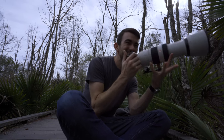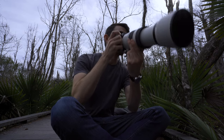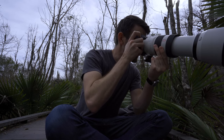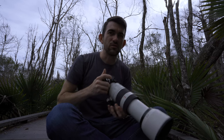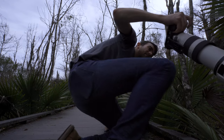I've got my longest lens out. I'm probably 8 feet away. But pretty cool. I haven't seen a snake like this in the wild in a long time. He's shown his fangs a couple times, but right now he's just looking.